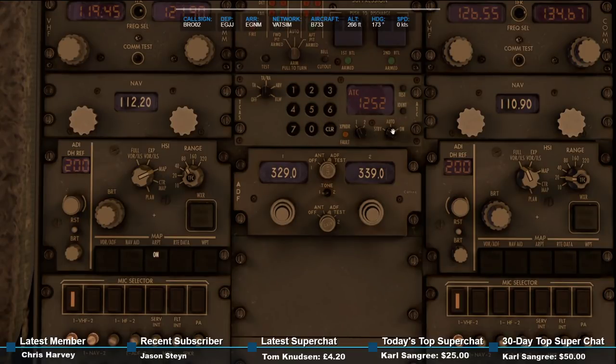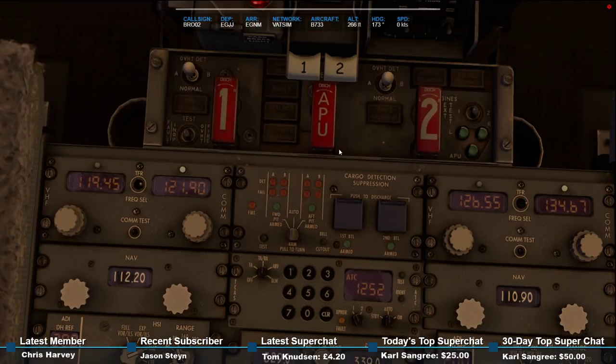Right. Let's put this to auto. God, I don't know how any of this works. Broadsword 02. Also, I'm shutting down, so you can contact tower on 119.45. Tower 119.45, thanks for the service, Broadsword 02, good night. Alright, so he's going for the day, and he's gone.